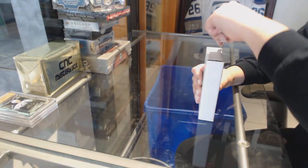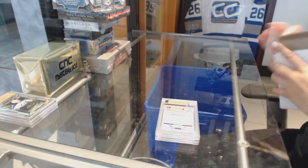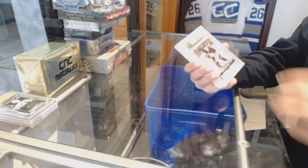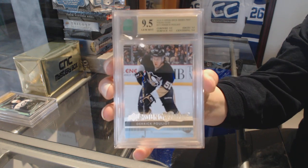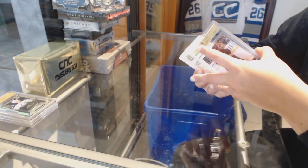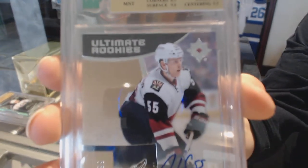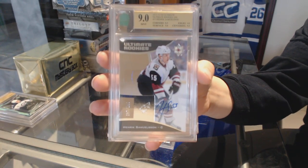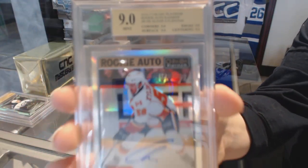To box 2. We've got a 9-5 Young Guns for the Pittsburgh Penguins, Derek Pouliot. We've got a graded 9 Ultimate Rookie Auto numbered to 299 for the Arizona Coyotes, Henrik Samuelsson. And a Rookie Auto Rainbow from Platinum for the Calgary Flames, Oliver Kylington.